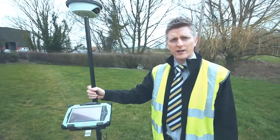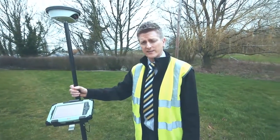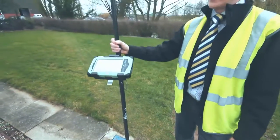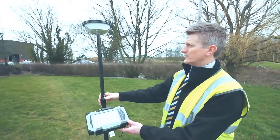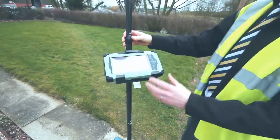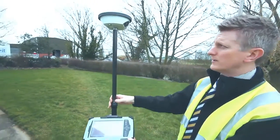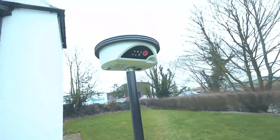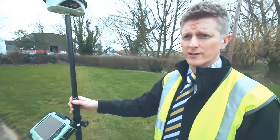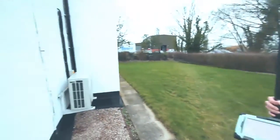So a typical application is in the utilities market, where, for example, a utility field worker is collecting information about their assets. This could be the location and condition of, say, a manhole or a water valve. In this situation, we'd use a solution like I've got here, which has a CS25 tablet computer. So we've got the 7-inch touchscreen for visualising all the data. This links via Bluetooth to the GG02 Plus antenna, which will track not only the GPS satellites but also the GLONASS satellites. So this will deliver a centimetre level position in more difficult environments, such as near this building that we're located at the moment.